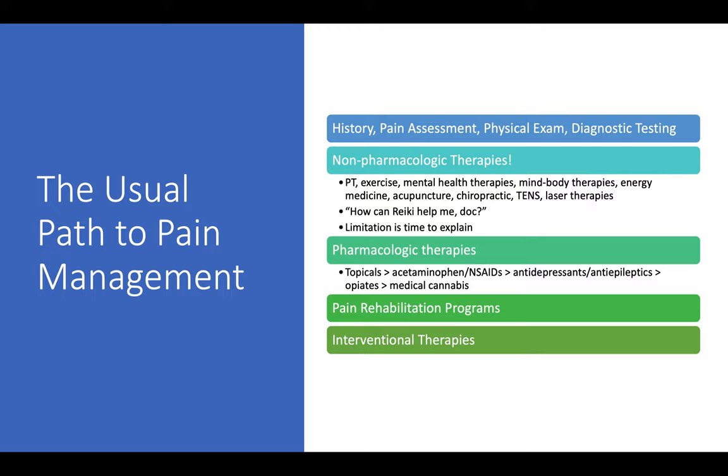But here's the problem. A patient may come to you and say, well, doc, how can Reiki help me? And you might say in your head, what the heck is Reiki? And if you know what Reiki is, explaining it in intelligent terms that are limited by time is difficult. So incorporating these things into a conventional visit during which you might have 15 to 20 minutes to address everything with a patient, including their urine tox screen, is a little overwhelming.